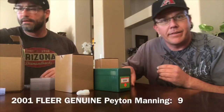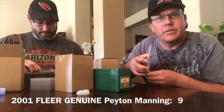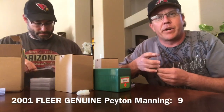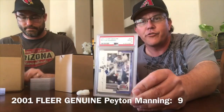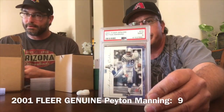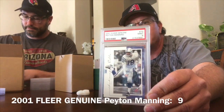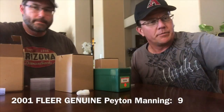Right here would be mine. This is one of the ones that I put in that didn't necessarily need to go in, but we were trying to make the 100 cards. This is a 2001 Fleer Genuine Peyton Manning. I thought it had a chance at a 10. They got a 9. I'm okay with that. I'd, of course, rather have had a 10, but what are you going to do?